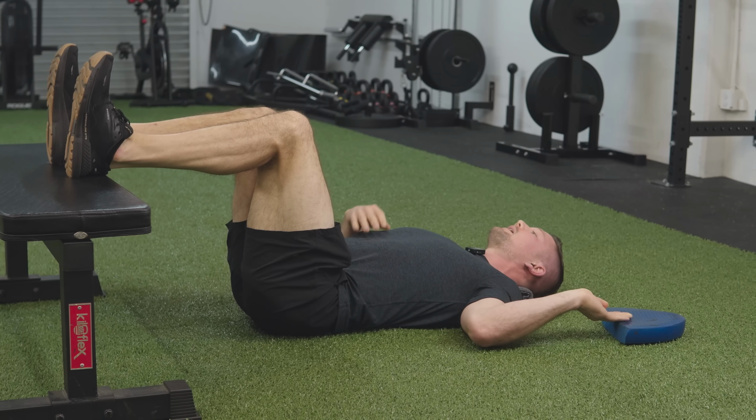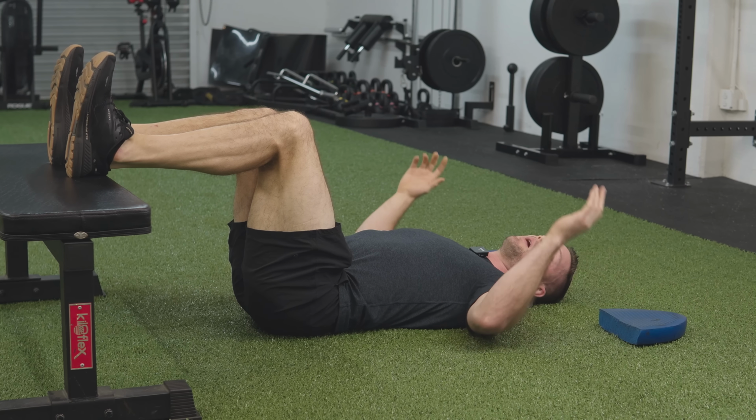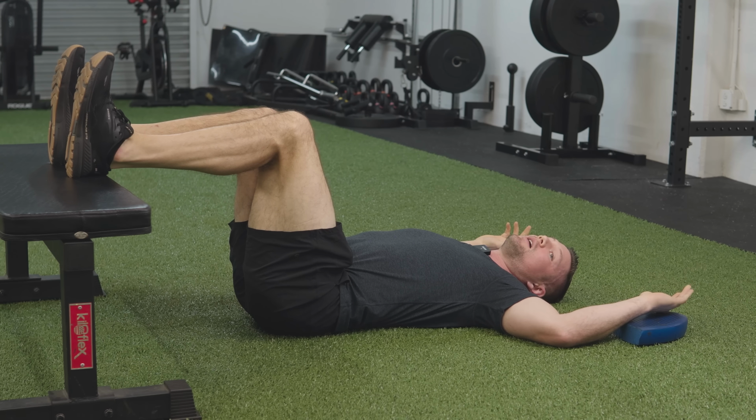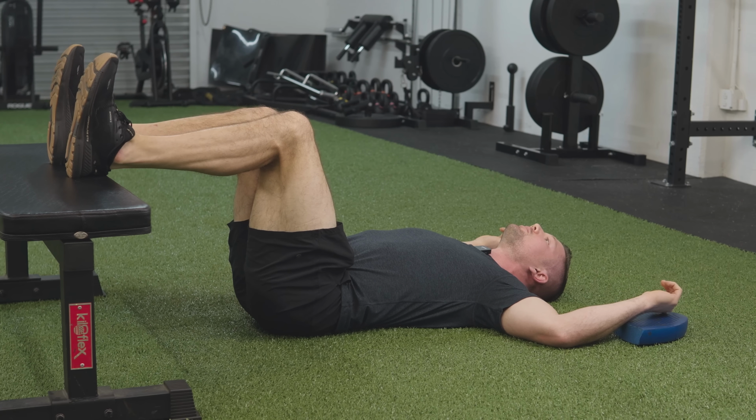Now I have a couple of pads out by my side here, but you can use anything you need so that when your elbows are out at the level of your shoulders, they can drop down and your forearms can rest on them. There should be absolutely no tension in your body whatsoever, and again, your chin should be pointed perfectly up at the ceiling and your neck should be relaxed.